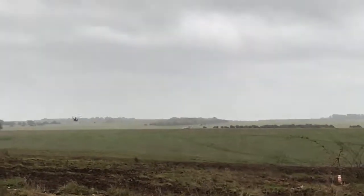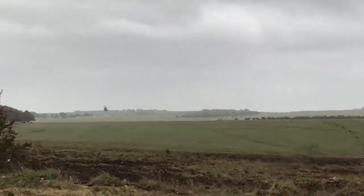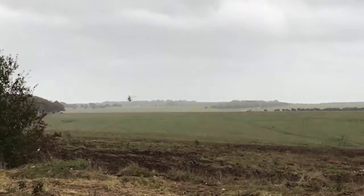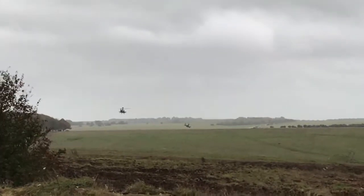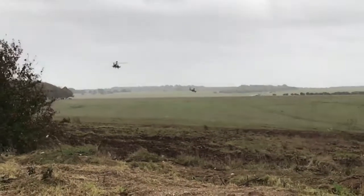Orders of the Apache approaching is being shown on the screen. If you look to your front now, you'll see the Apache breaking cover to fire the missile.